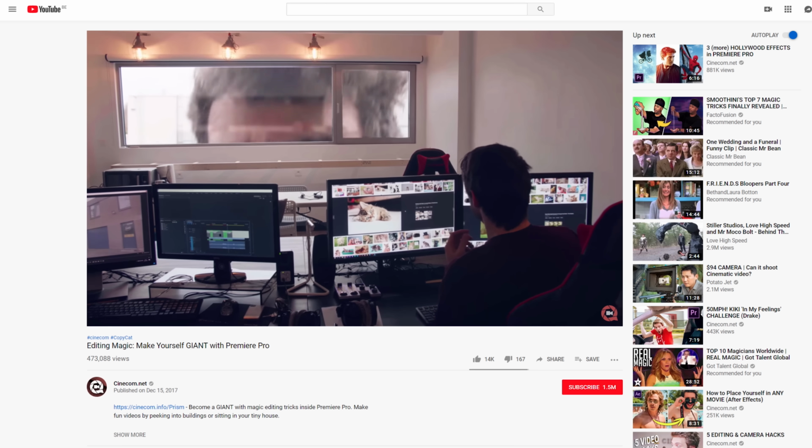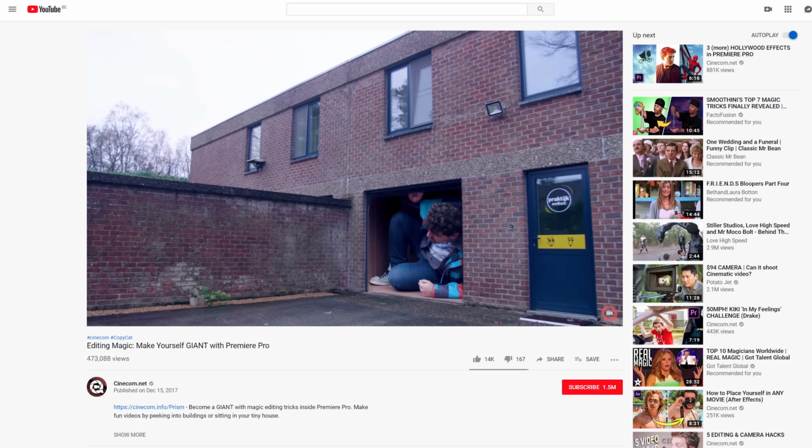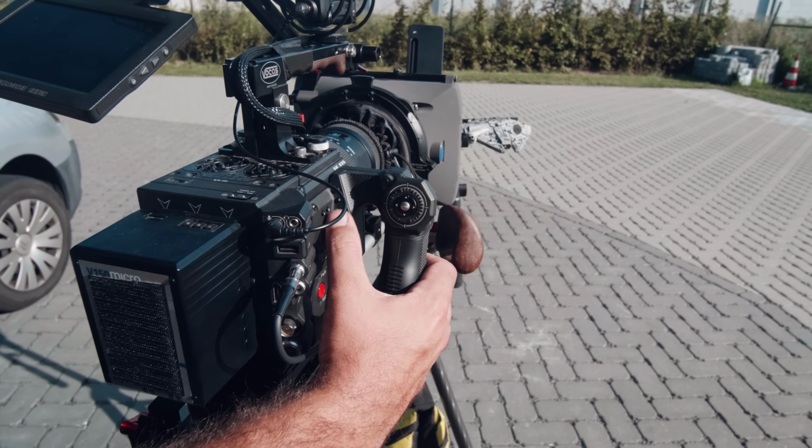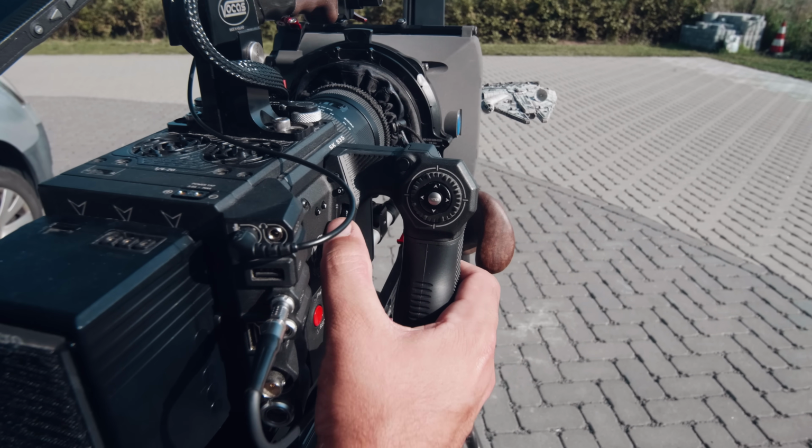Now, last year we already did it, so we're gonna have a look at some different techniques now. The first way, which is the easiest of them all, is by working with forced perspective. Essentially what you do is close your aperture to minimize the depth of field, as you want everything in your shot to be in focus.